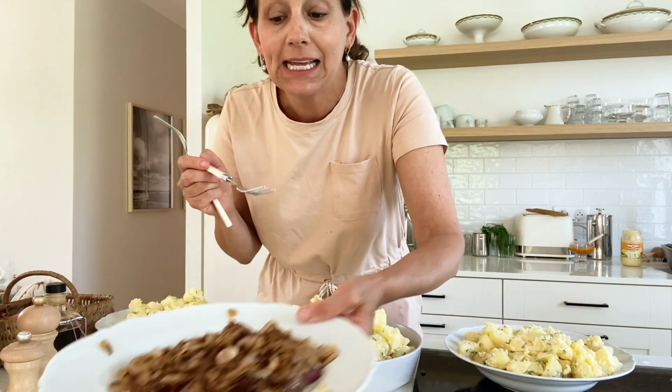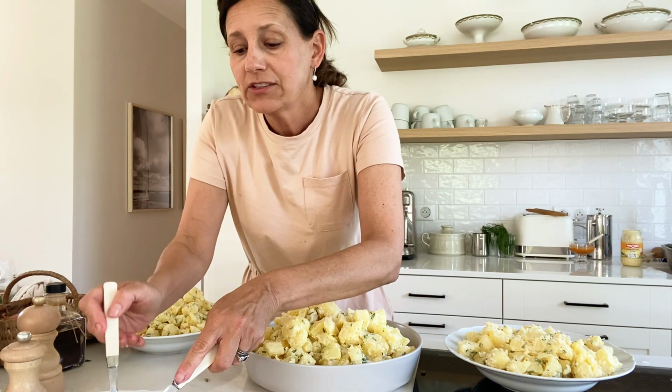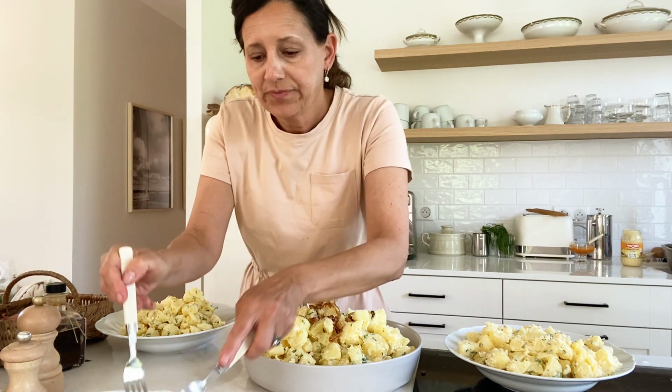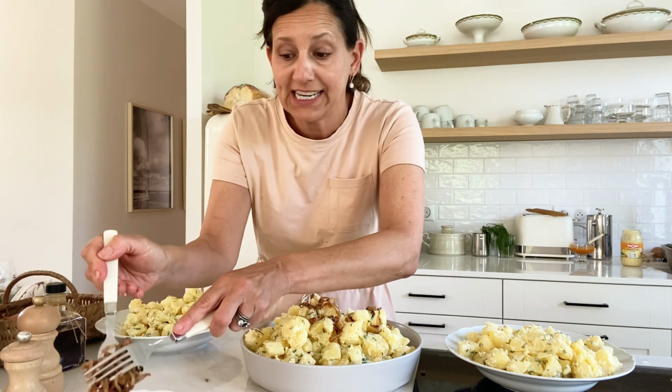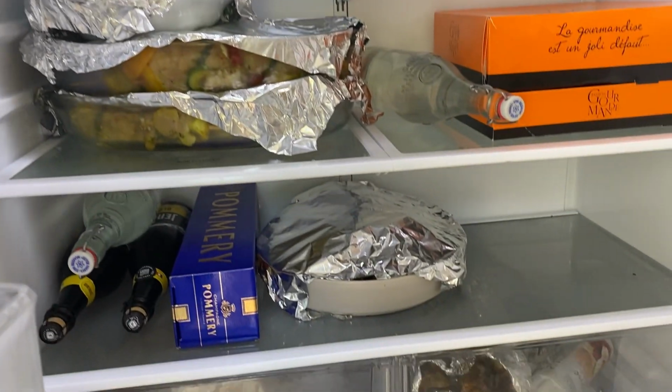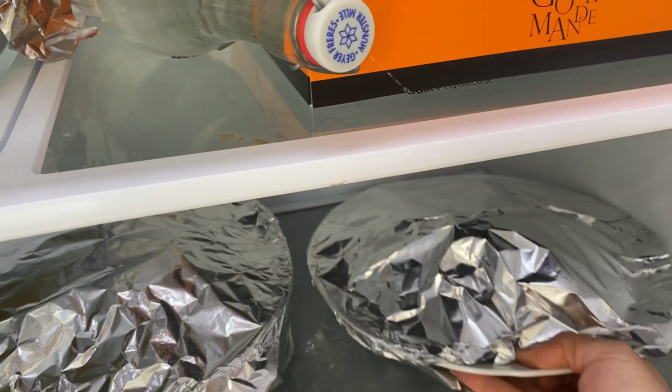Then I'm gonna take these gorgeous shallots that are all caramelized. See how yummy? And we are going to put those on top of the potatoes. So I usually do that with 2 forks and just kind of spread them around. This is kind of the best part, so don't be chintzy. There, and then I'll put a little garnish on top. Voila! All right, things are filling up, but here goes the potato salad.